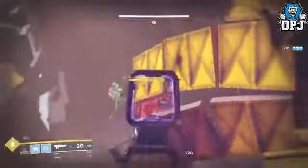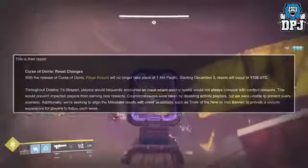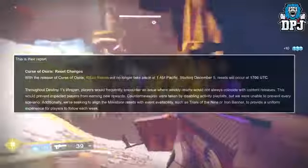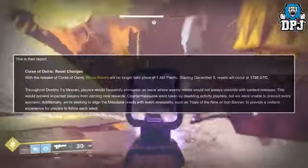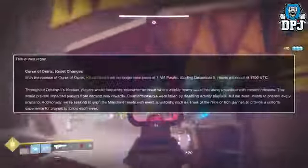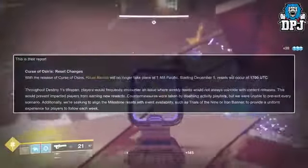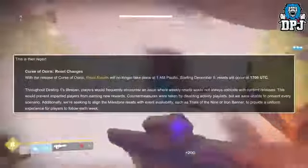Curse of Osiris reset changes. With the release of Curse of Osiris, ritual resets will no longer take place at 1 AM Pacific. Starting November 5th, resets will occur at 1700 UTC. Throughout Destiny 1's lifespan, players would frequently encounter an issue where weekly resets would not always coincide with content releases. This would prevent impacted players from earning new rewards. Countermeasures were taken by disabling activity playlists, but we were unable to prevent every scenario.